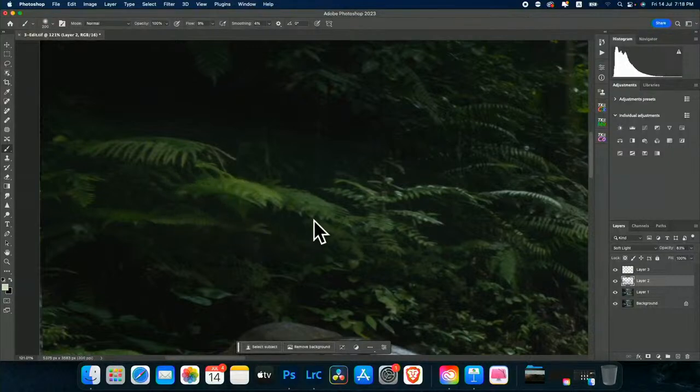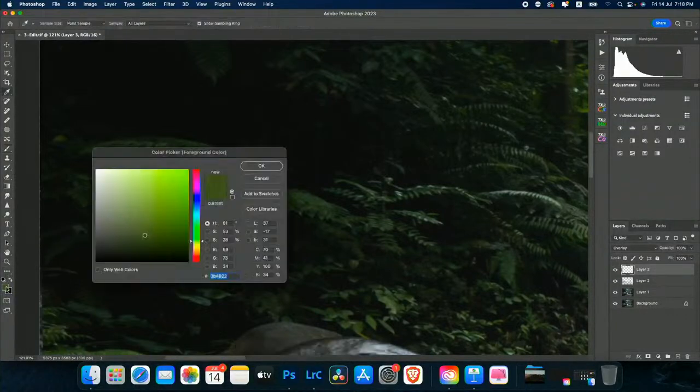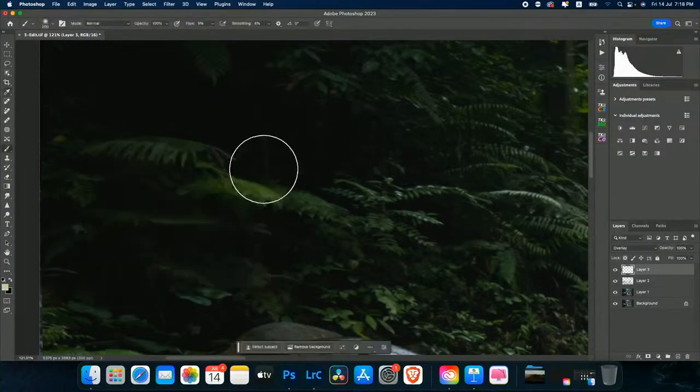So basically, you can use this tool to introduce dimension again. That's why we use it. We kill the contrast in areas, and sometimes we keep it. But with the other tool, which is this, the overlay, if I come here, pick this color, look. It's not the same. It's focusing more on the colors, you see?